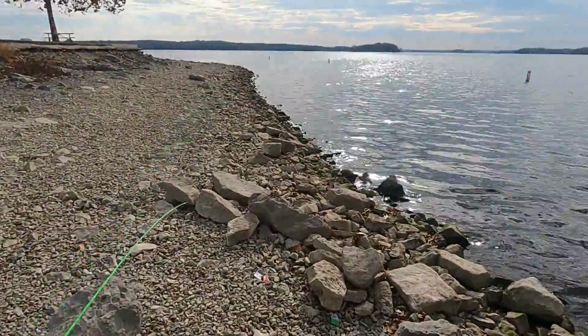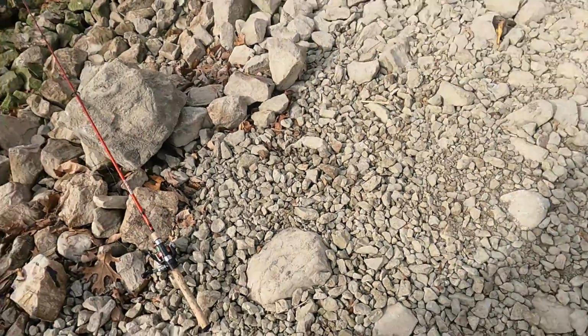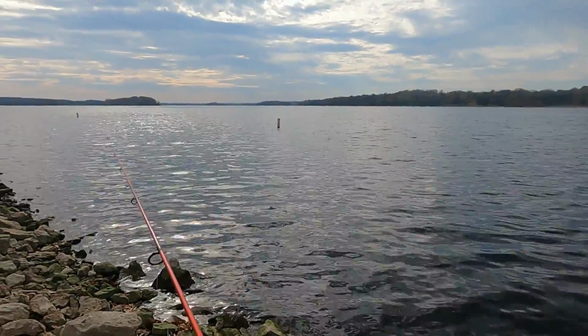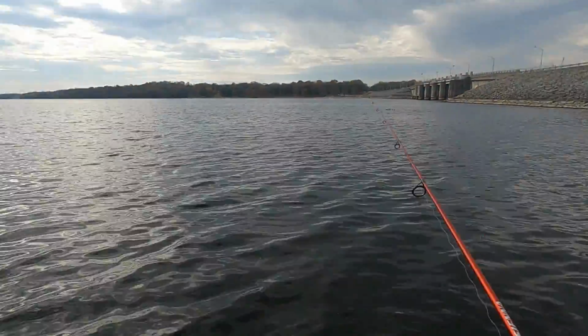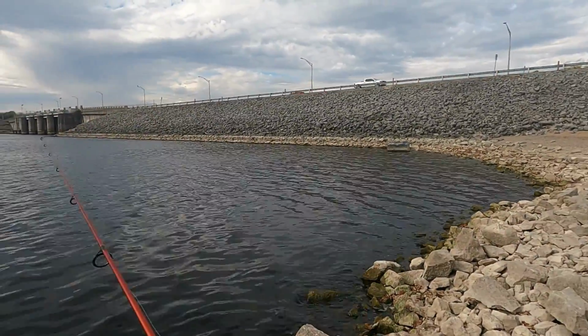I'm surprised I haven't got anybody on there yet. May go to the left with it instead of the right just to see. Still have loads of worm on there. Let's go to the left here. See what's out that way. And the big question is going to be will they be closer off the rocks or will they be closer out to the deeper water? Oh, that one didn't keep it though. Had a bite there.